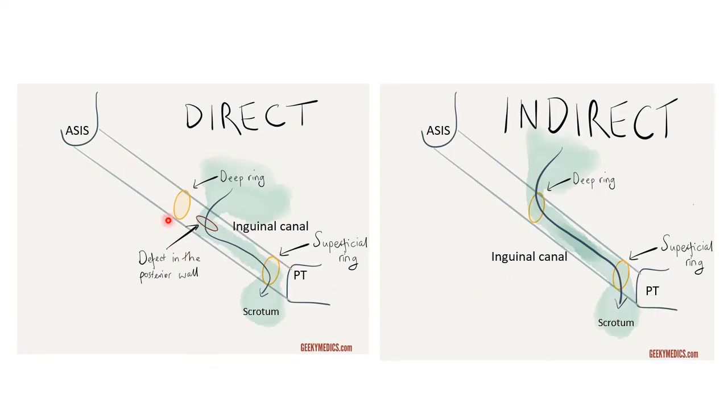Okay, here again a picture to show you the inguinal canal from the deep ring to the superficial ring. Direct hernia comes into the ring medial to the deep ring through the posterior abdominal wall. And the rest of its journey to the scrotum is similar to an indirect inguinal hernia. Here, an indirect hernia comes out into the inguinal canal through the deep ring. Then it travels onwards to come to the scrotum through the external or the superficial ring.